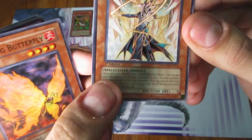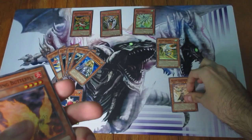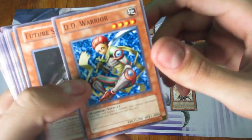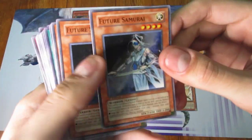Gemini Summoner. This is actually not a Gemini monster, but it is a Gemini monster support, so I'm going to go ahead and put that over here, just so you can see the division here. So we got Blazewing Butterflies. You actually get 2 of this one right here. Then we got a DD Warrior. It's a little bit inferior to DD Warrior Lady, but it's a warrior monster regardless.